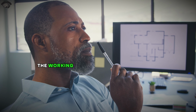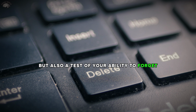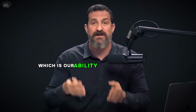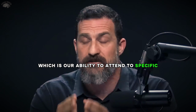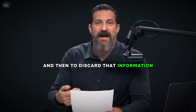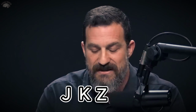So in some sense, the working memory task is a bit unusual in that it's a test of, yes, memory in the very, very short term, but also a test of your ability to forget, to discard information that's not critical. And that gets us back to the original definition of working memory, which is our ability to attend to specific small batches of information, remember it for just as long as we think we need to, and then to discard that information. And by the way, if you want to know what those first 5 letters were, they were J, K, Z, P, I.